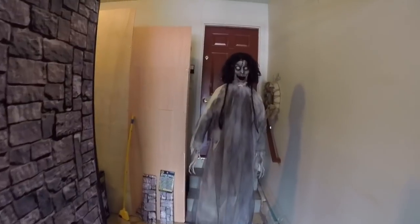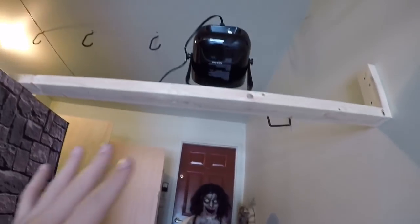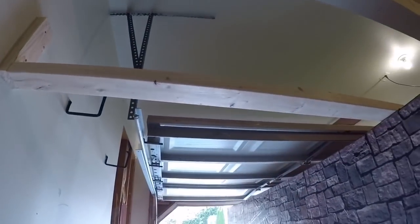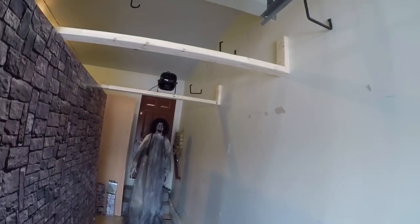I will be moving her out of the way so I can get in and out of my house, but I did want to set her up here because I also got this light done. These beams right here are actually not necessarily put here for lighting. My dad just put them there because it was necessary for them to support this wall that was kind of leaning. So it was more of a thing that we needed to do, not something that I wanted to do.